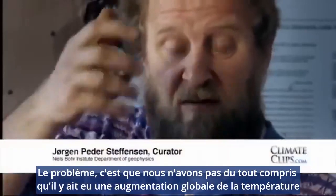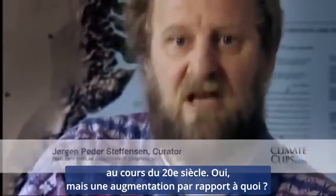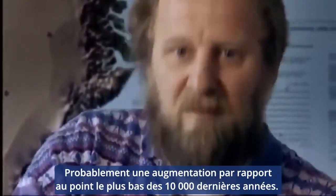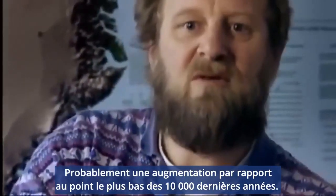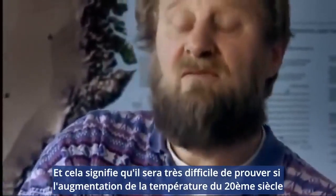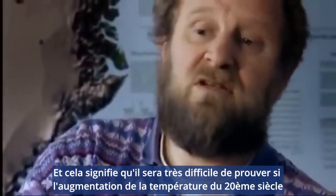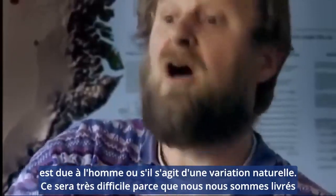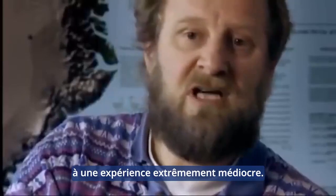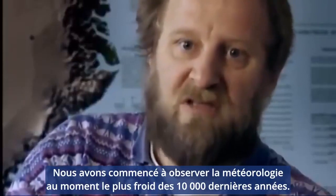The problem is that, and I agree completely, we have had a global temperature increase in the 20th century. Yes, but an increase from what? Probably an increase from the lowest point we've had for the last 10,000 years. And this means that it will be very hard indeed to prove whether the increase of temperature in the 20th century was man-made or a natural variation. That will be very hard because we made ourselves an extremely poor experiment. We started to observe meteorology at the coldest spot in the last 10,000 years.